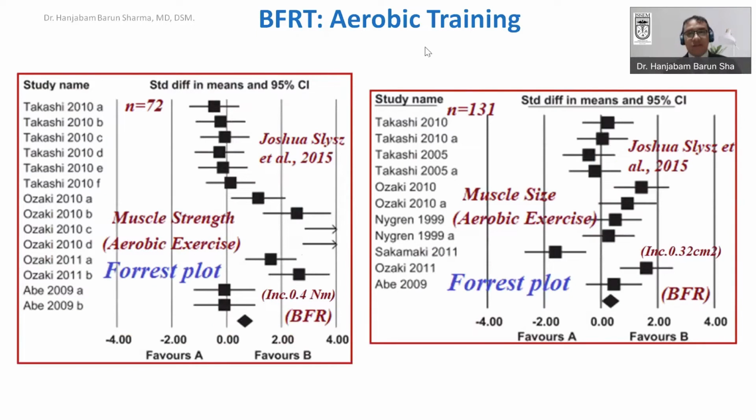So, with aerobic training, this is the forest plot for a meta-analysis published in 2015. You can see that by using aerobic training plus BFR, there was improvement in muscle strength, a mean improvement of 0.4 Nm. In muscle size also there was a significant improvement, maybe 0.32 centimeters squared, if you combine aerobic exercise plus BFR. Muscle growth will also be there, and here you can see that it favors muscle growth.